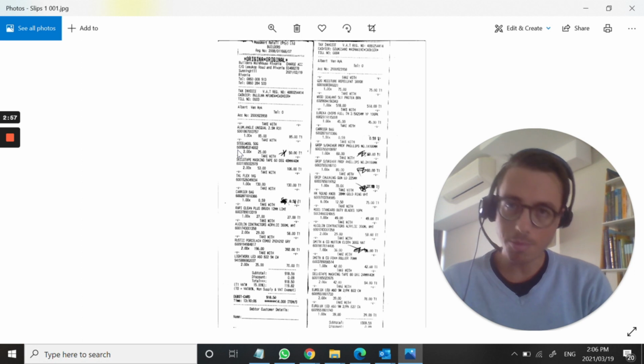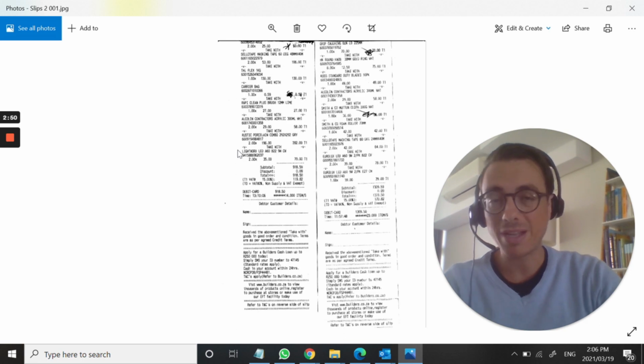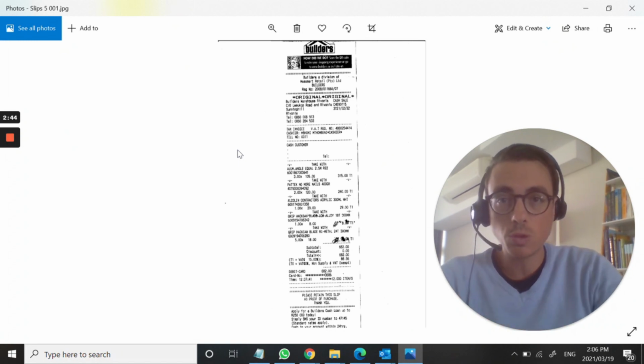But the materials need to be backed by some sort of invoice, right? So here you can see attached an invoice for some of the materials. She gave me about 6 of these slips, so I knew exactly what I was paying for, how much it costs, etc. And it's the original Builder's Warehouse slip.